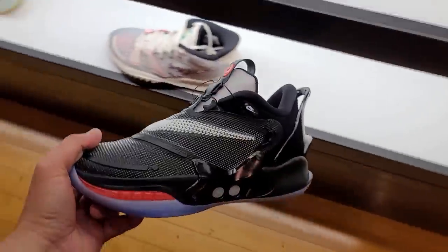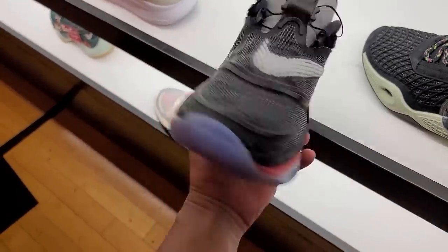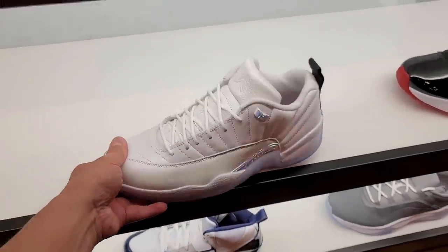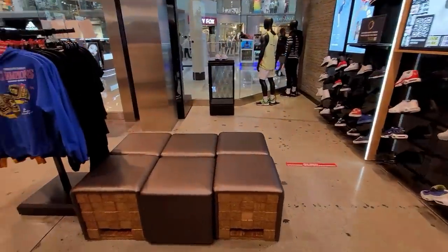Then got the Adapts as well. These are interesting. The Nike basketball Adapt, $400 for these bad boys. Holy guacamole, that's a lot there. They got some mids, the 7s, the Flint 7s, as well as the Easter 12. Oh, that's the Jordan section right there. All right, not much else. Not much else. All right, now to the next one.